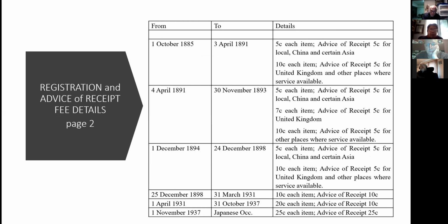Sorry. Then running through the rest of the pre-World War II items, there was an attempt to make it cheaper to register items to go to the UK as opposed to everywhere else, but that was quite short-lived. And then it all went back to 10 cents again. And the AR fees remained at 5 cents through until 1898, when the 10 cents plus 10 cents came in. And then gradually it went up, not by that much, through until the Japanese occupation in December 1941.